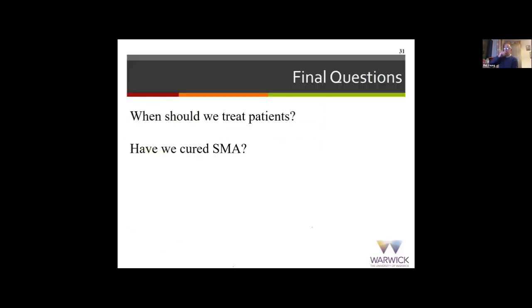So if we go to the next slide, which has 2 final questions. The first one, when should we treat patients? And I'm going to walk you through the American system and then compare it to the UK system. And then I have 1 slide on whether or not we have truly cured SMA. Next slide, please.